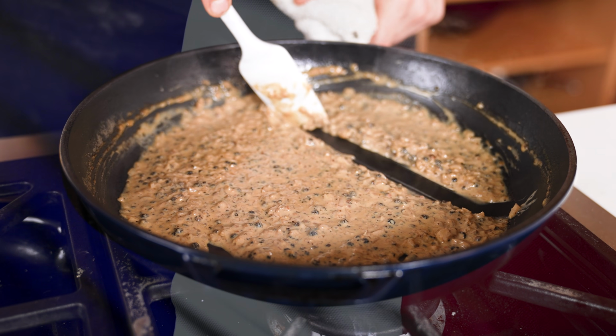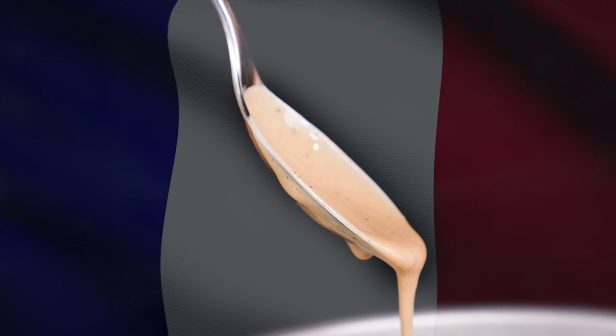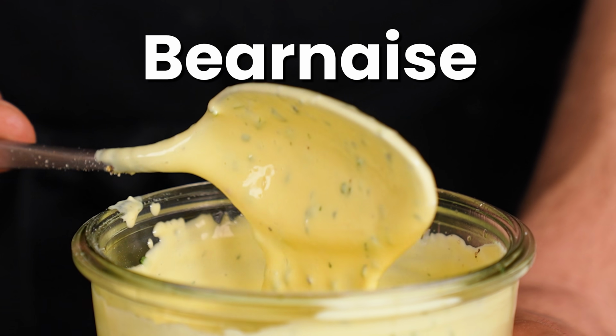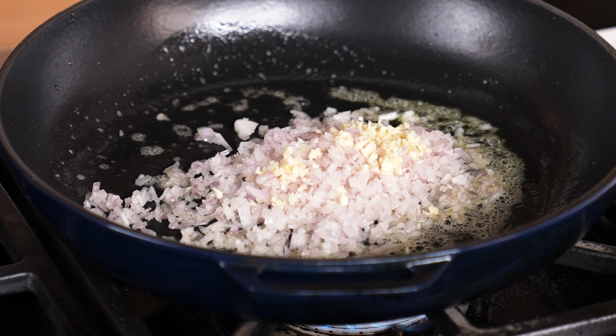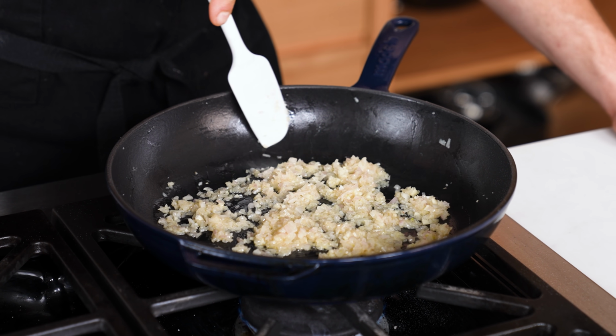On to our last sauce, au poivre. This is probably one of the most classic French steak sauces I can think of. But beating out béarnaise with an almost perfect score of 25 is gonna be tough. So first, garlic and shallots sauteed in butter. I mean, I don't see how this can be that different considering it's the exact same base, but whatever.